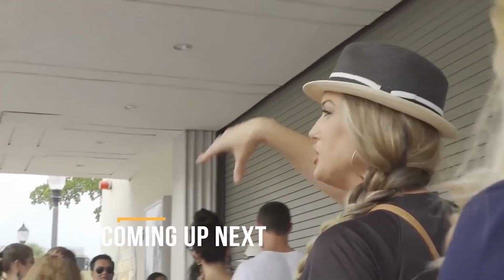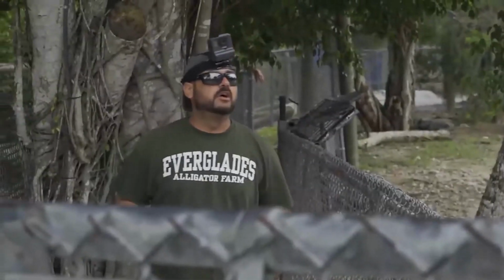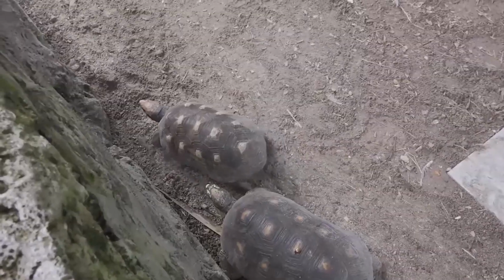This trip is heating up as we explore the best of Miami. We're headed out of the city and into the Florida Everglades, getting ready for some high-speed adventure at the Everglades Alligator Farm.